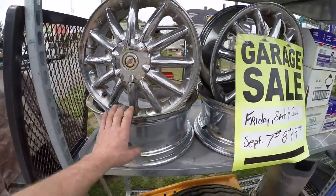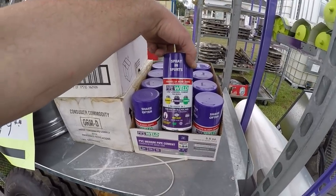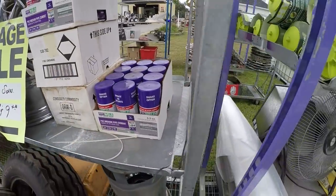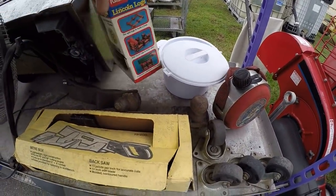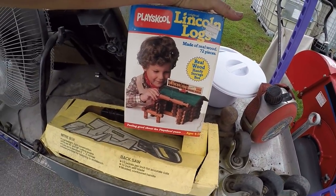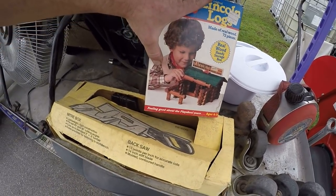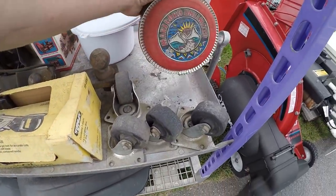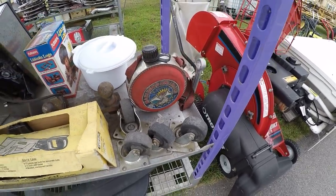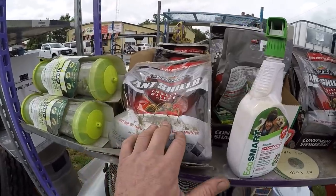Chrysler rims, ain't nobody gonna want those. Spray paint, pipe weld, PVC cement. Boy, a little bit of everything, huh? You want some Lincoln Logs? Oh my God, I had this set as a kid. Oh, I remember that. I also had that shirt. Oh, that brought back some memories. Marlboro Unlimited canteen, interesting. An old coffee mill. There's a little bit of everything.